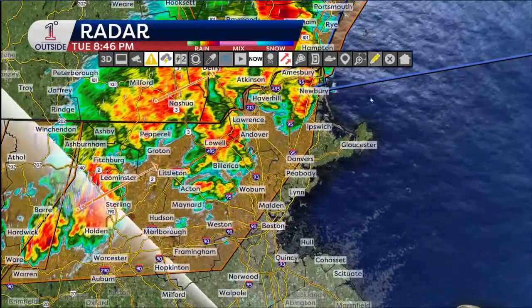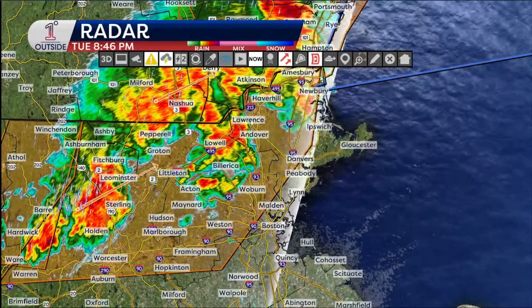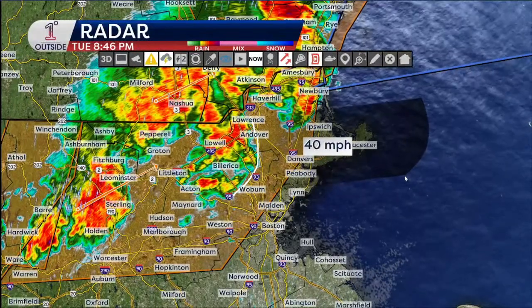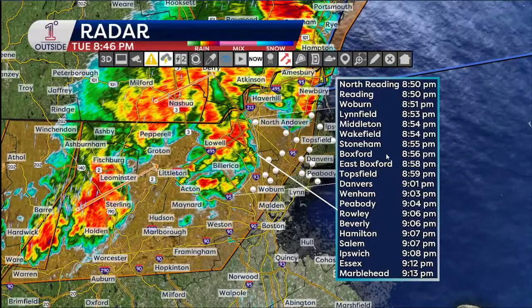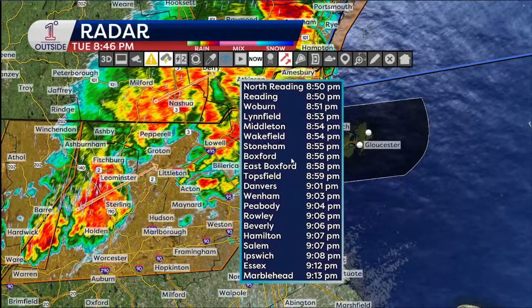But I'll tell you what I'll do. I'll go ahead and I'll give you the latest in terms of the towns and times and when we think it's going to arrive. Here's your leading edge. All right, your average speed is about 40 miles per hour or so coming off to the east. So here's your towns and times showing up for you here. So essentially Marblehead at 9:13. Gloucester, you're going to be right about that same time, right? Gloucester fits right in there.